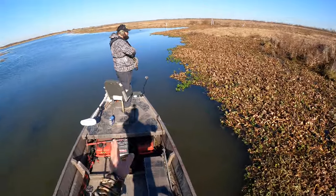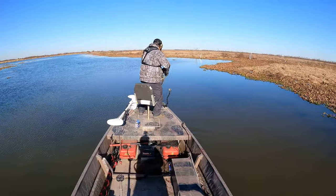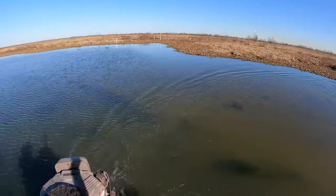This is usually the hot bank right here. Hold tight, we're gonna run up on that and see if they come out. We're just gonna run right into it and then see if they scatter, if there's any in there.